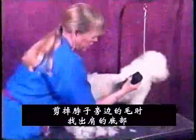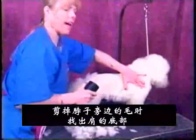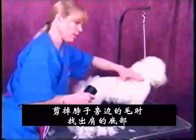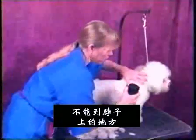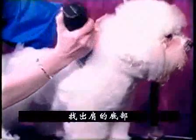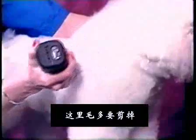Pull our neck up. Find the flat of the dog here. Don't go into where the neck graduates and narrows. Find the flat of the shoulder. You're going to have to part this hair, it's so thick. Beautiful coat. And take it off and pull it straight down the leg. You can get a nice finish with a close blade.